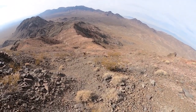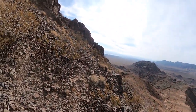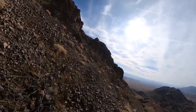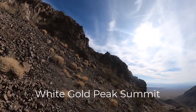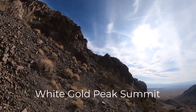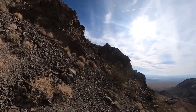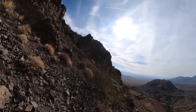So just underneath the final crack to the summit, and nothing complicated to reach this first real summit of the day.